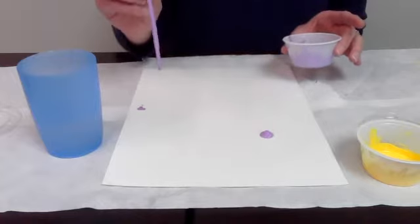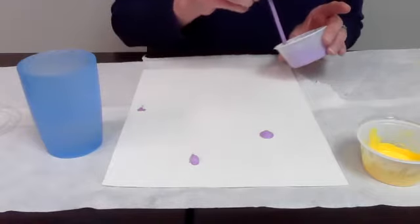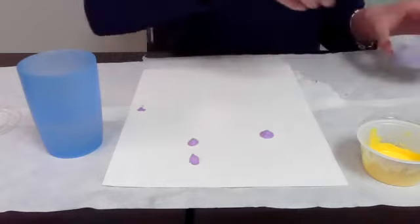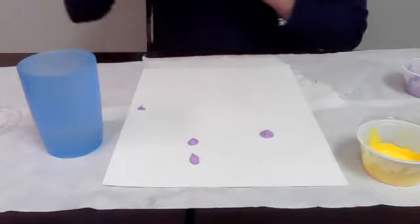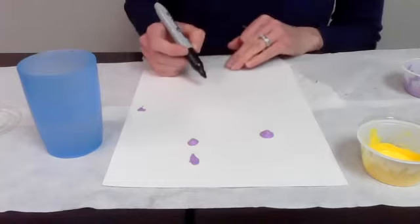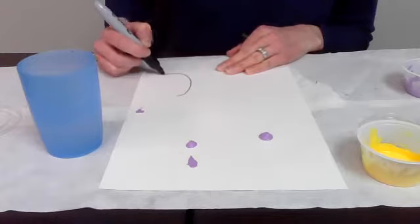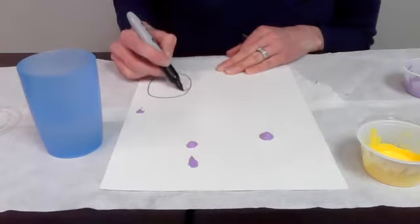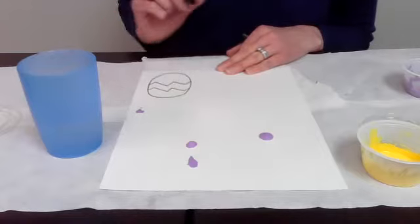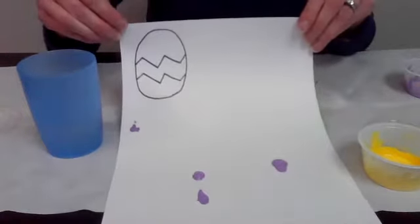At this point, if you are wanting to draw a picture that you will paint with your blow painting, this would be the time to add it. So I can show you how to do both options. First, I'm going to put those drops of paint there, and I'm going to find pictures in that paint after I blow it. But down here in this corner, I am going to draw, we just had Easter at the beginning of the month, so I am going to draw an Easter egg. Something that's fairly simple, but still has the opportunity for me to add a few different colors of paint on it. So there is my Easter egg.